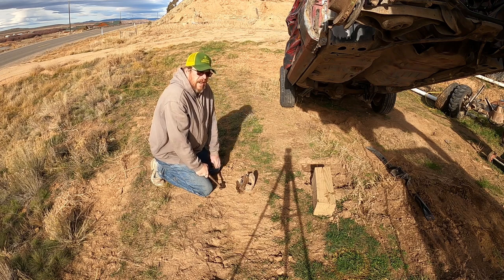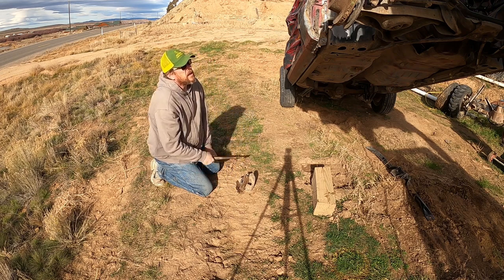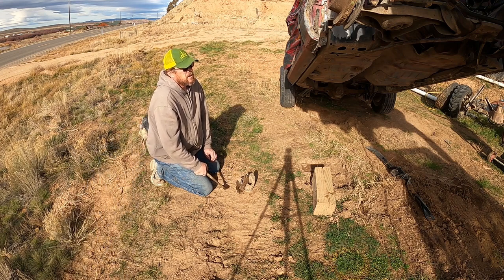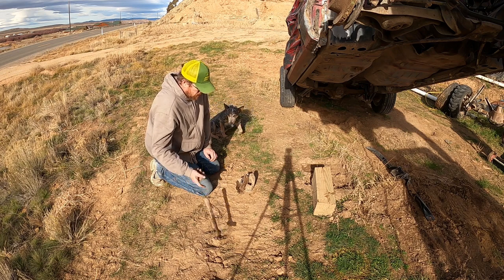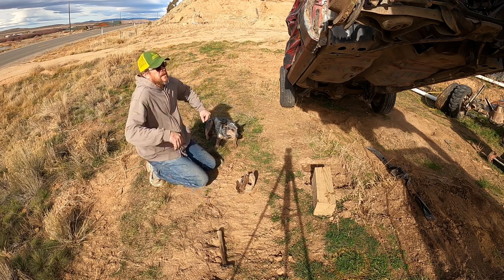Absolutely not the right way to do that. Somewhere along the way, this caliper got ripped off from the hose, so, you know, that's how she goes. We will go ahead and throw it back on there. I ain't got no use for it, so I can go back to the junkyard.